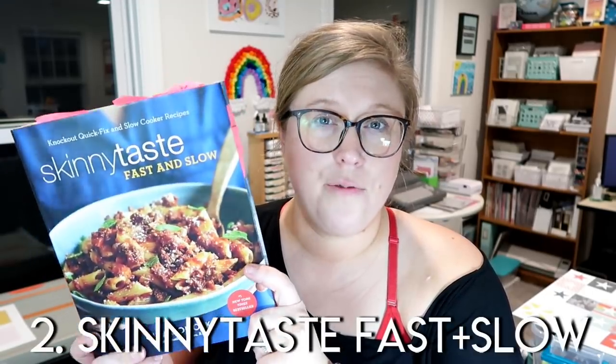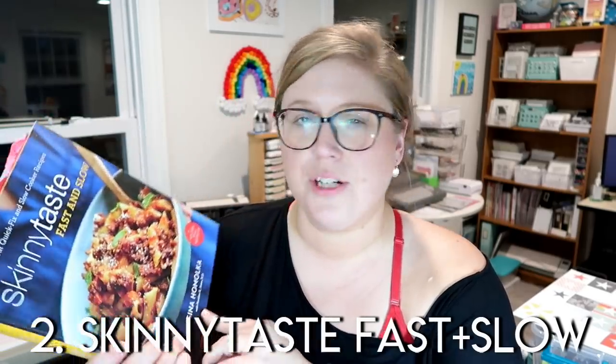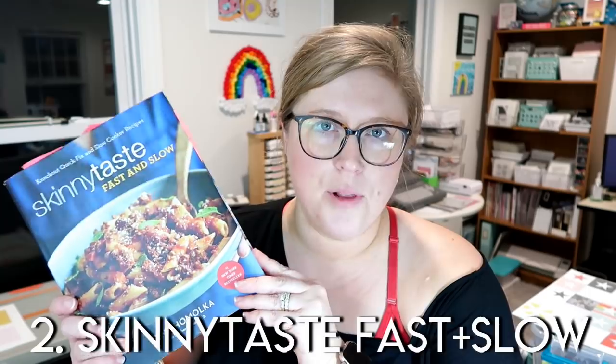Okay, next up is the Skinny Taste Fast and Slow cookbook, and I actually have 3 or 4 of Gina's cookbooks, of the Skinny Taste cookbooks. She also has a fantastic blog, so if you haven't checked her out, make sure that you check out her blog. She does a lot of lightened up recipes. She also includes the points for Weight Watchers if you're interested in that kind of thing. But this is my favorite cookbook of hers.